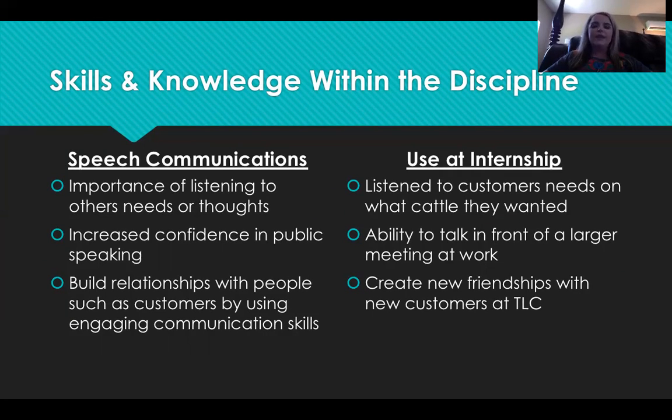So while I was at Thigpen, I had to listen to customers' needs on what cattle they wanted. I also had the ability to talk in front of a large group or hold a meeting where I had to get up in front and present some topics. And next was to create new friendships while working with new customers at TLC.